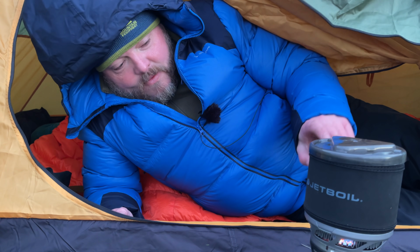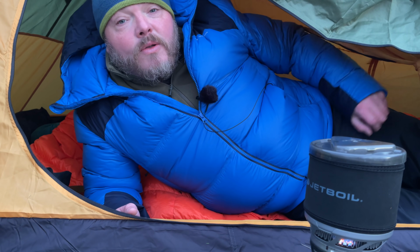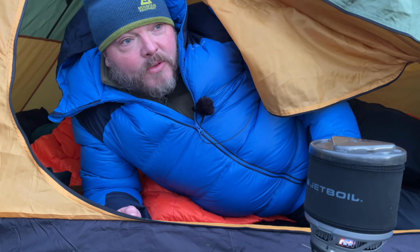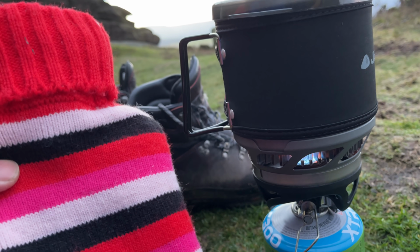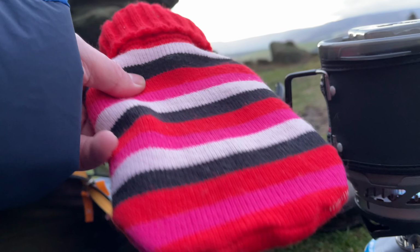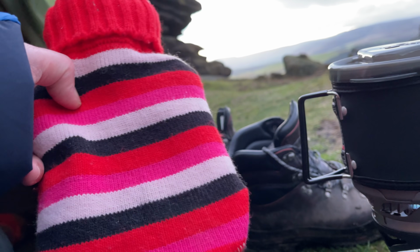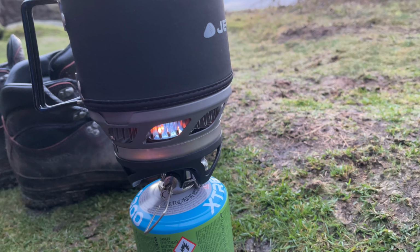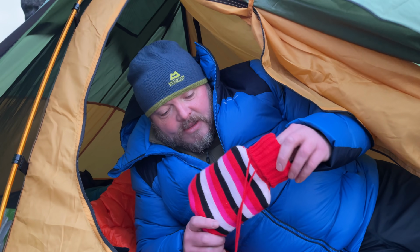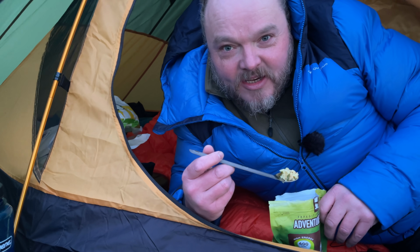So another good tip for winter camping is to have plenty of hot drinks, and also have something to eat just before you go to bed. A decent meal with plenty of protein in it will raise your metabolism, and it'll warm your core up. So while you've got the stove on, you can fill up your hot water bottle too. Stick this into the bottom of your sleeping bag, and that keeps you really warm throughout the night. This doesn't weigh very much at all, but it definitely adds a lot of warmth to your sleeping bag. Just looking at it's warming me up.